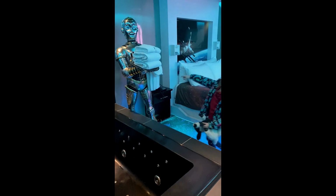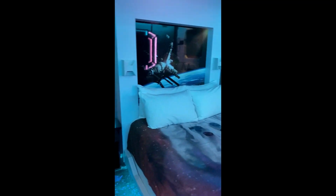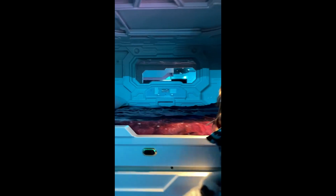Oh, look at this. C-3PO. He has our towels for us. Wow, look at this. Big. Look at these bunk beds. Oh, my goodness, they're huge. This is my room. Oh, that's like a double.